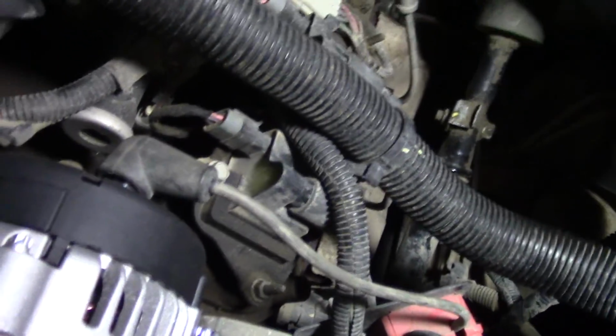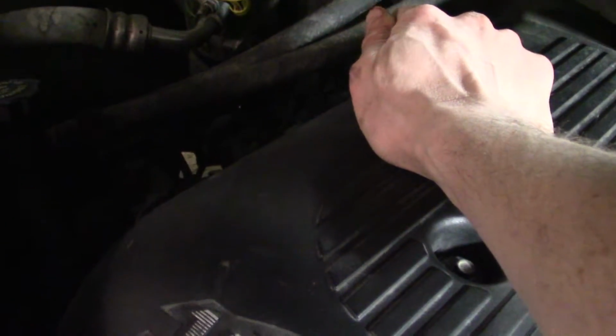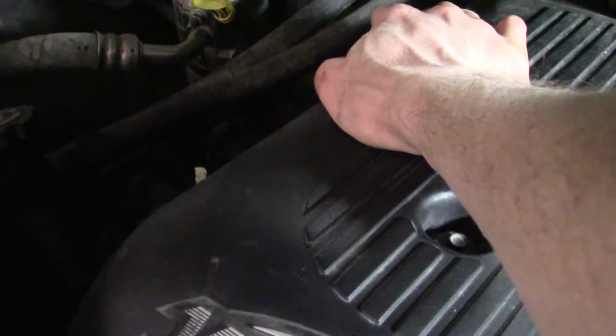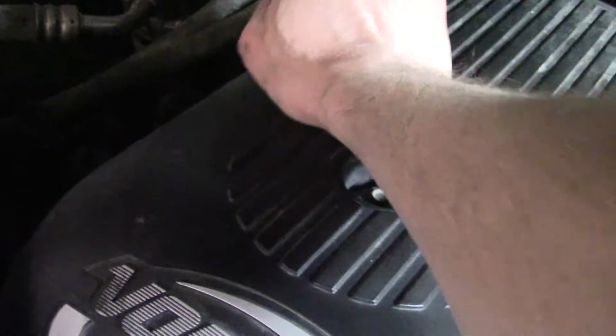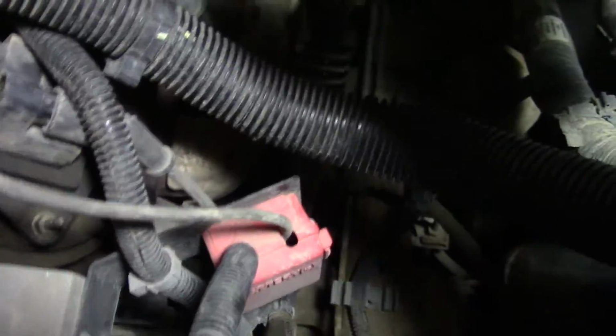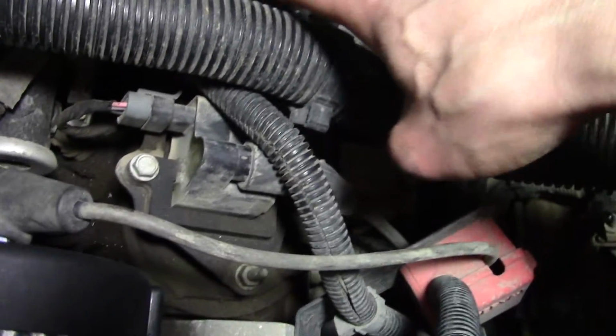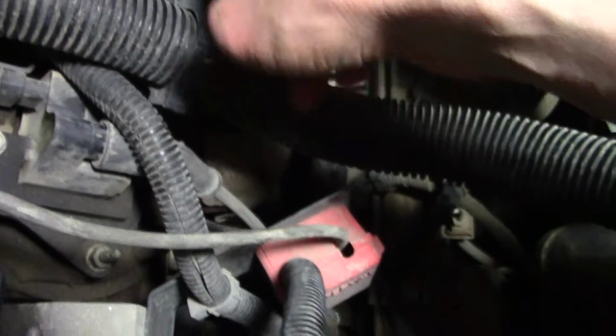Okay, so I got all plugs in except the back two. That side and that side is so hard to get to. I'll have to look on YouTube and see how people do that. But I'll tell you what, it felt like it had a misfire on this side. I'll tell you what plug was bad. This one right here was bad. I hope the coil pack isn't bad, or the wire.